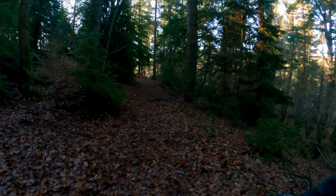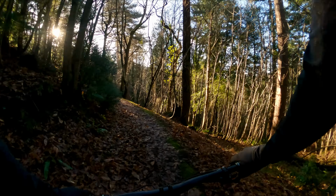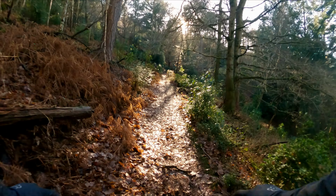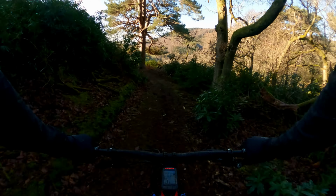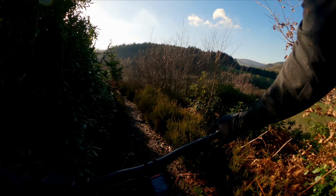But let's get it, shall we? This will bring us back to the road. It'll take us back to the car park. That's been a cracking ride. Absolutely amazing. Oh, we got the sun in our eyes for the final descent. What more could you ask for? We're going to ignore the wahoo because that's wrong. We are on the proper descent.